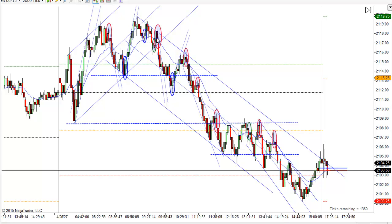This is where the downtrend kind of started. You got a trend working down, break to a new low. You got a trend working up, break to a new high. You got a trend working down, break to a new low. So if you just followed those short-term trend lines, it gave you everything you needed.